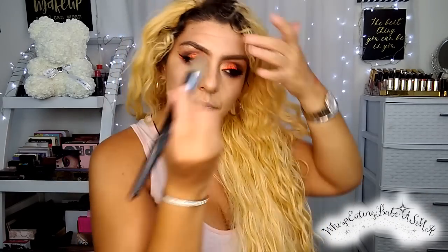This product, I feel like this product is like a cream contour, but once it dries up, it holds onto your skin, you know? So I really like it. Okay, I forgot my nose. Can't do that. I got to do my nose.